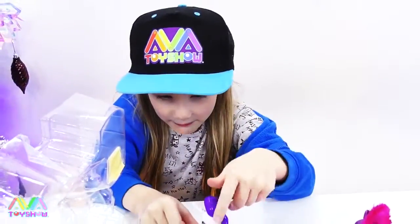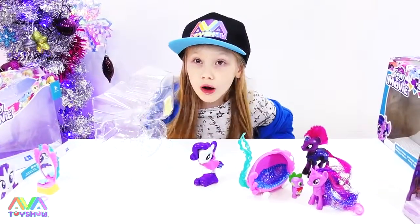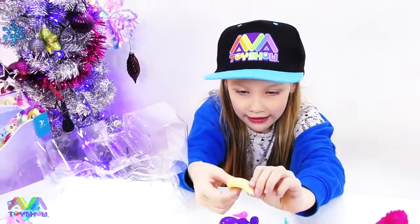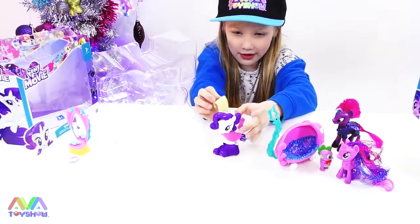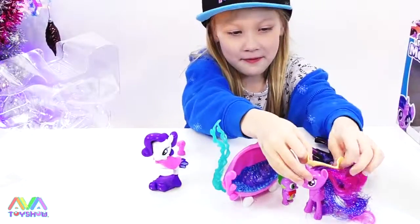Can she actually hold it? No. Oh, it's a towel to wipe on. Let's get it out. It's a towel. Here you go, Rarity. Oh, thank you. Let me get dry from that shower. Do you want to dry? Yes. Oh, this is how you dry them from the bath.